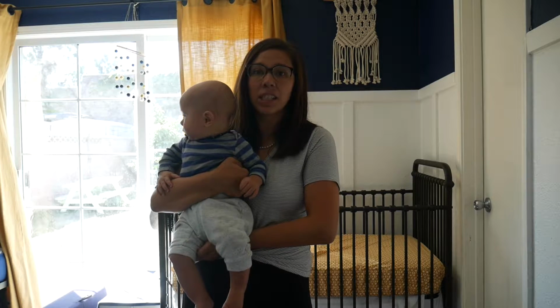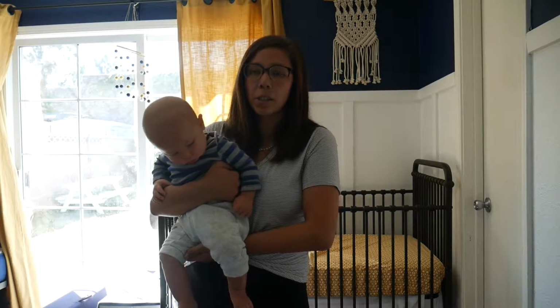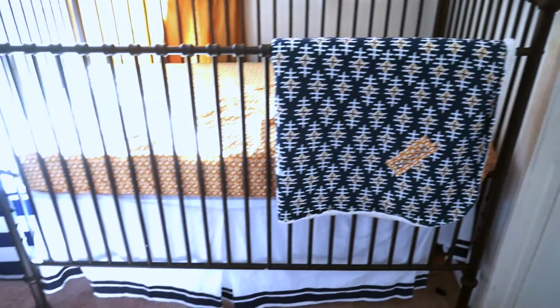I really don't like super masculine stuff like sports or cars or dump trucks, any of that stuff. But I wanted something that still felt like a little boy's room. And so we decided on mustard and navy with some just geometric and tribal prints. Okay, so this is the bedding.